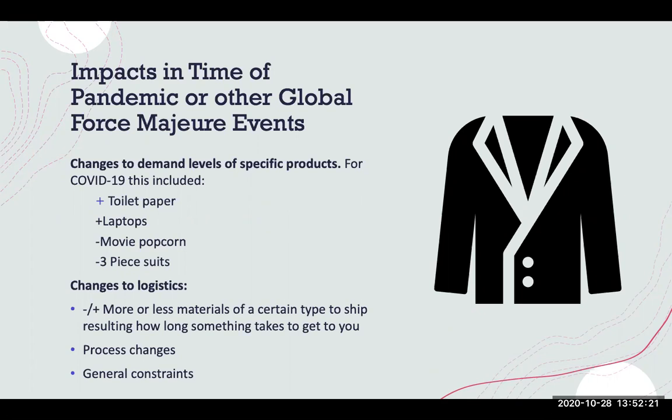So what we've seen happen with regards to a couple of select products and the pandemic: you probably noticed that going back to March, April, when COVID first hit, people all of a sudden started buying and hoarding toilet paper. Costco had limits on how much you could buy. You could not walk in there and walk out with five shopping carts worth of toilet paper.